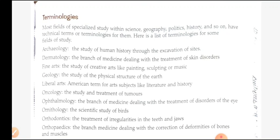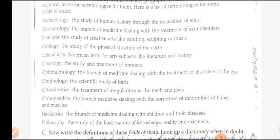Terminologies. Most fields of specialized study within science, geography, politics, history, and so on have technical terms or terminologies for them. Here is a list of terminologies for some fields of study. Archaeology, the study of human history through the excavation of sites. Dermatology, the branch of medicine dealing with the treatment of skin disorders. Fine arts, the study of creative arts like painting, sculpting, or music. Geology, the study of the physical structure of the earth.